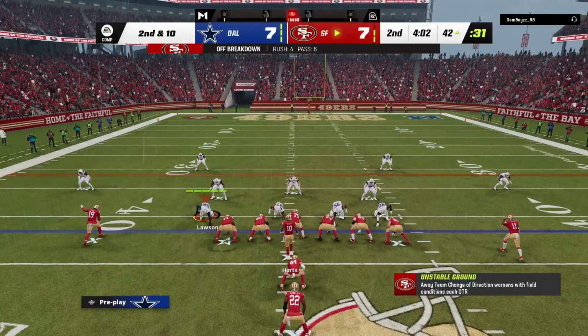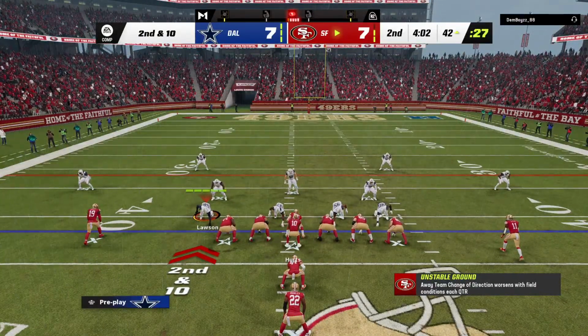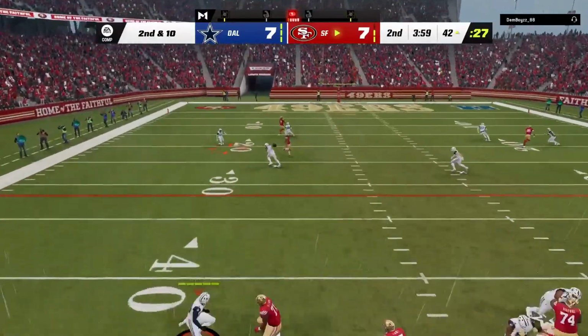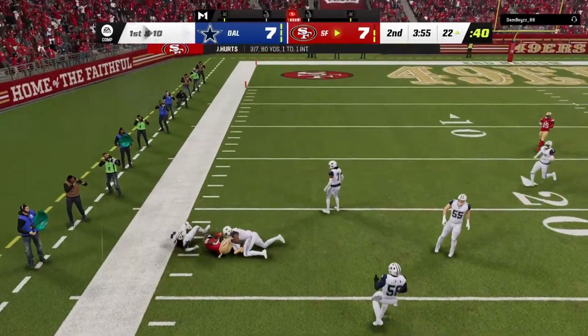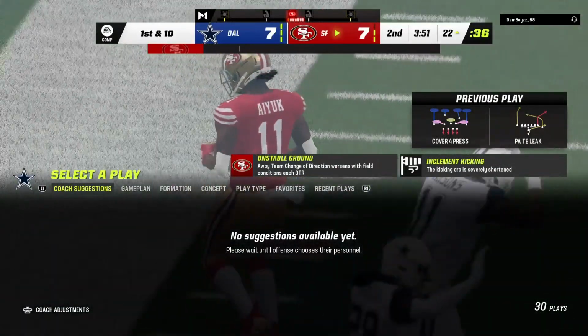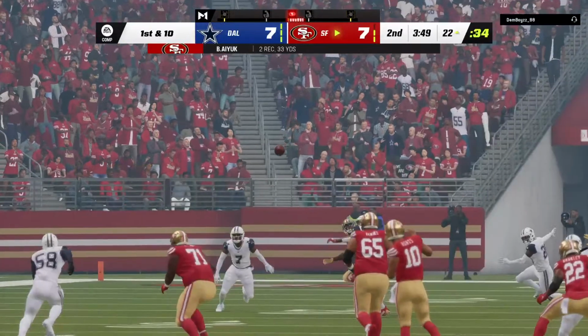Ready? So now 2nd and 10 after the incompletion on 1st down. Off the play fake, here's Hurts. That ball caught, Brandon Ayuk. And he'll get this one down near the 20-yard line, just shy of the 20. 2nd catch for him today, and it'll wind up a 1st down.